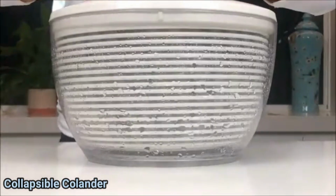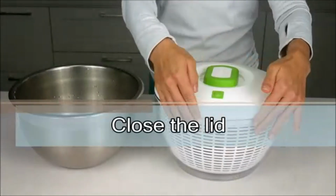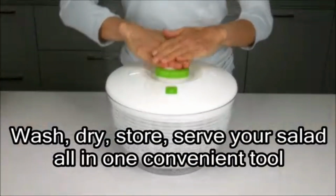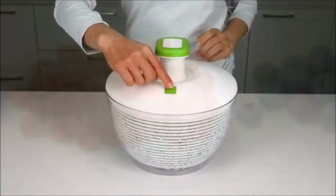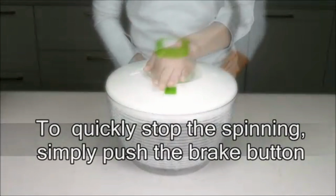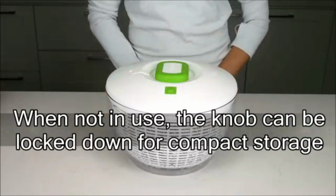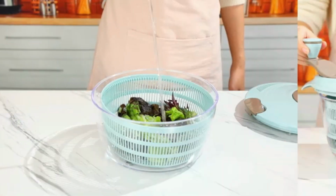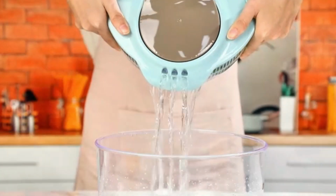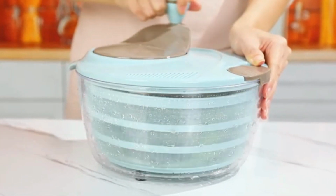The Prep Works by Progressive 3-quart space-saving folding collapsible drainer is an impressive tool designed for both convenience and efficiency in the kitchen. Measuring a compact 8 by 5 by 2 inches and weighing just 1 pound, this drainer seamlessly blends functionality with space-saving design. One of its standout features is the collapsible capability, which allows users to easily store it away when not in use, making it highly suitable for kitchens with limited counter space.